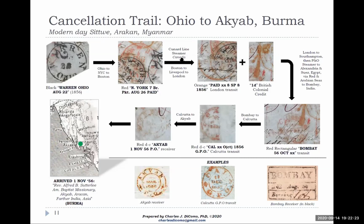This we know from newspaper articles, from Lloyd's of London, plenty of resources. We know when ships are leaving. We know when they're arriving. This is very well documented, and I can give you a lot of those references. Many are free online, and so it's easy to really trace the steps this letter went. From Boston, the letter went to Liverpool, and then it went to London.